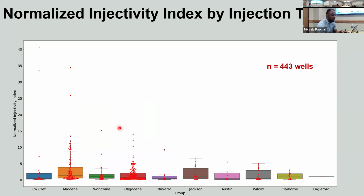So while we've seen how each of those formations were performing in terms of volume, it's important to also understand how they are performing in terms of injectivity. Those that we mentioned as good formations, what do they look like when we make the normalized injectivity plot? This is a box and swarm plot, and I have included the swarm plot just to draw attention to the number of wells in each of those formations, because it's not evenly distributed. Ideally, a good formation with a low number of wells is not really better than maybe a good formation with a higher number of wells.